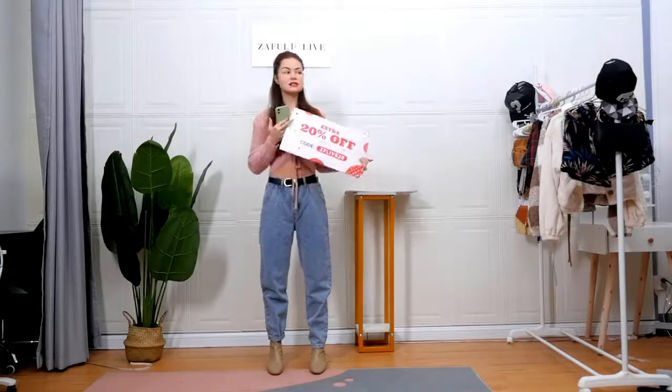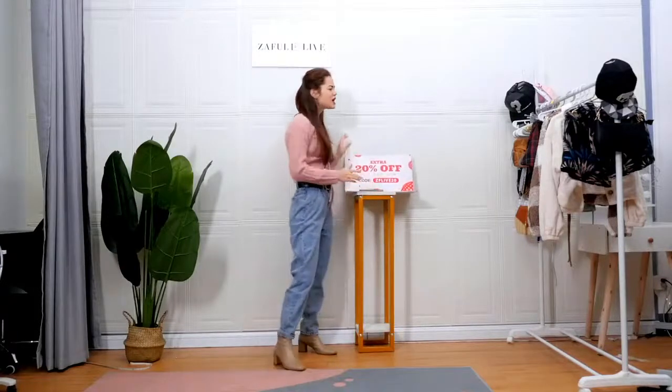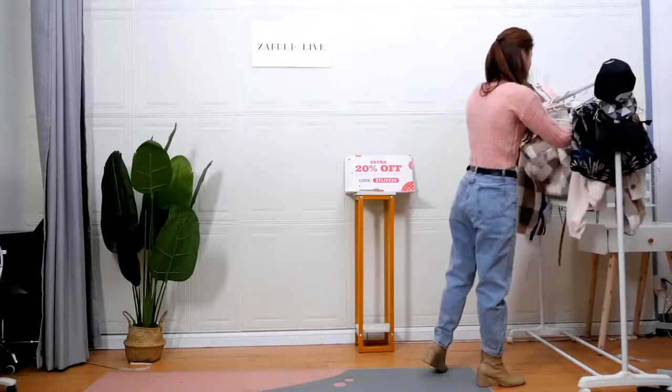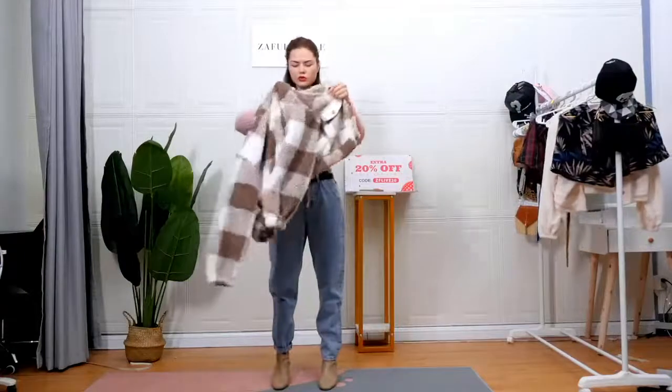And yeah, I'm gonna change for my next top. Today you have a lot of tops. But maybe I don't really want to change. I'd like to just wear this kind of coat. Why not? So, just right now, I'd like to wear this coat. This one is a coat.